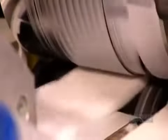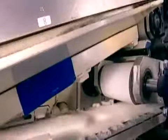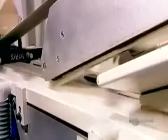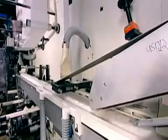This will be a 2-layer pad. The number of layers and their weight depends on the degree of menstrual flow a pad is designed to absorb. Now the machine's conveyor belts merge, bringing the 2 layers together.